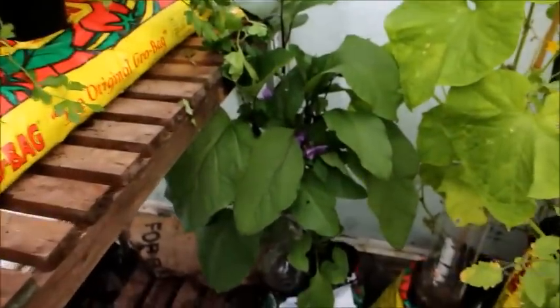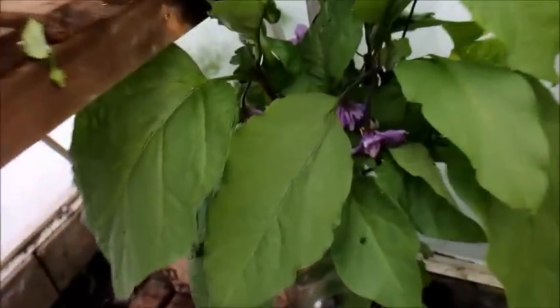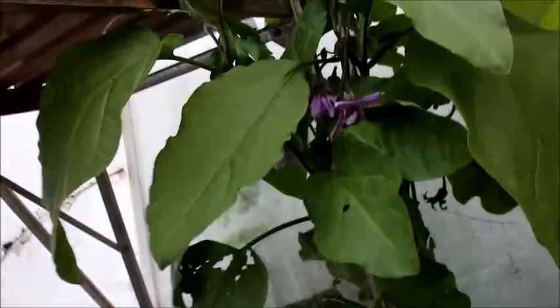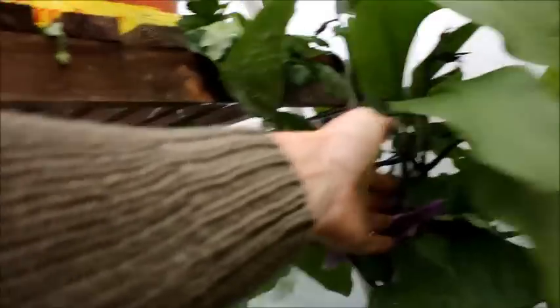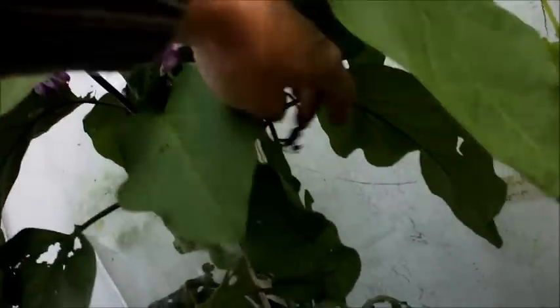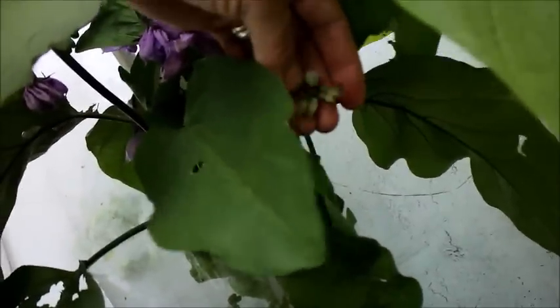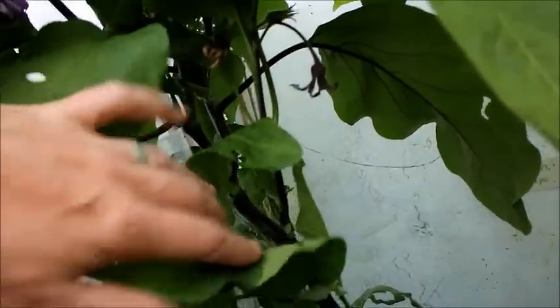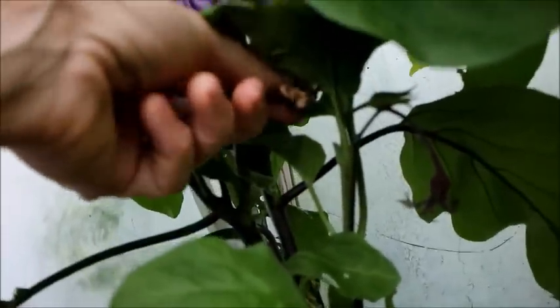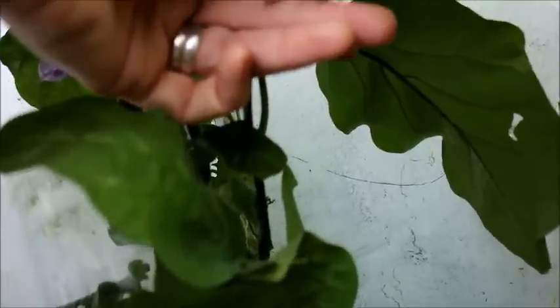Oh, and the other thing, my aubergine that I was very excited about. If we look at that, it's got beautiful flowers on. And it had actually set a fruit, but I touched it the other day and it just fell off. So something, again, it's the first time I've ever grown an aubergine.